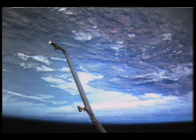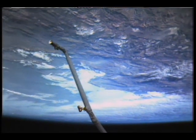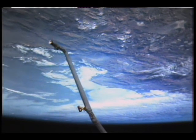We're looking down on South America now. One has to presume that's the Andes. Discovery is coming up on the coastline as we speak.